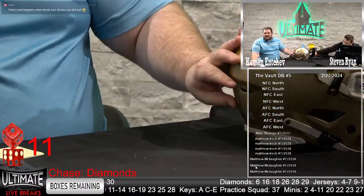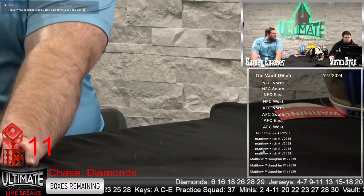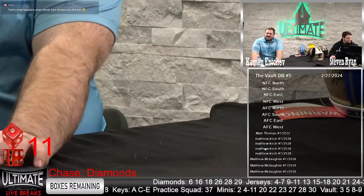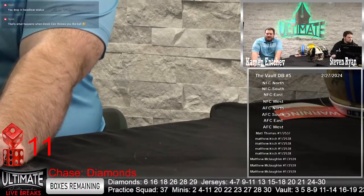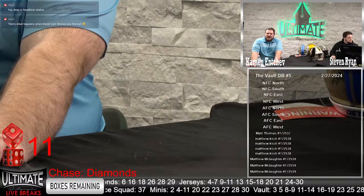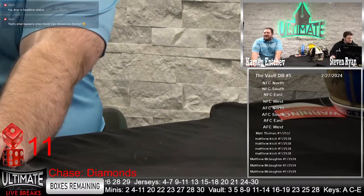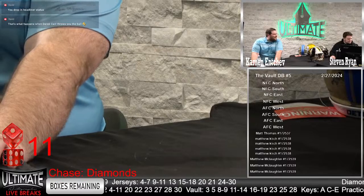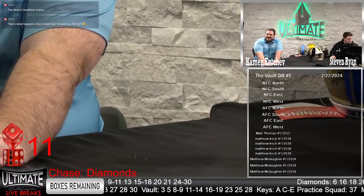We got two big-time Matthews in here. Actually, three. A Matt or Matthew is going to win this break. Yeah, Matt Thomas has one. Matthew Klitsch has three, or four, excuse me. Matthew McLaughlin has one. That's what happens when Derek Carr throws you the ball. You drop in headliner status, says David. That or injuries, maybe. It could be a little bit more of the latter, but I guess.